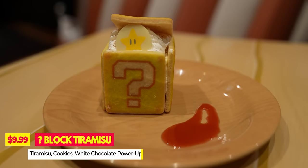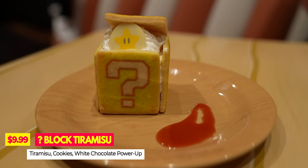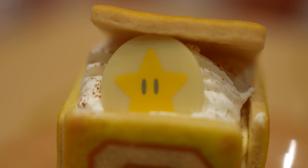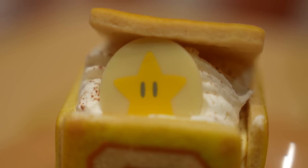And the final dessert is the question block tiramisu. This is a tiramisu flavored mystery block with a white chocolate power up inside. When we had this on our first day here, Kitro came up with this brilliant idea to put random power ups in this dessert. Turns out Nintendo thought of it first.